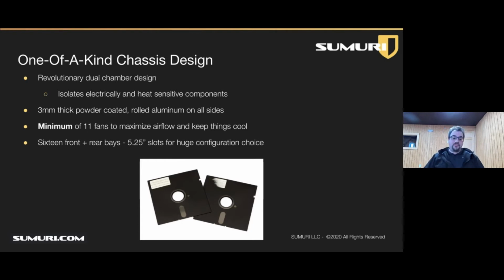And the last point there, 16 front and rear bay, 5¼ inch slots for huge configuration choice. This one is for the most part self-evident. The idea being that a big part of what makes a forensic workstation what it is, is the I/O on the front. Things like your hot swap bays, things like your write blockers, your USB ports. We have a ton of different space in order to slot things in, so that people can use that.